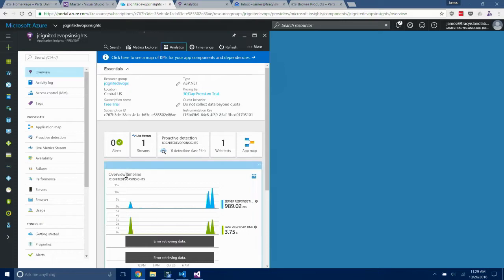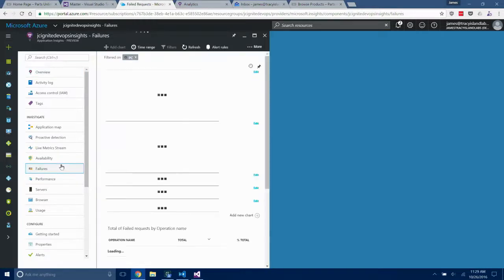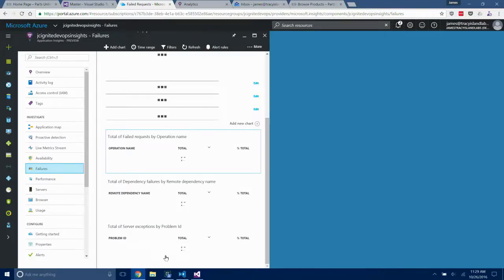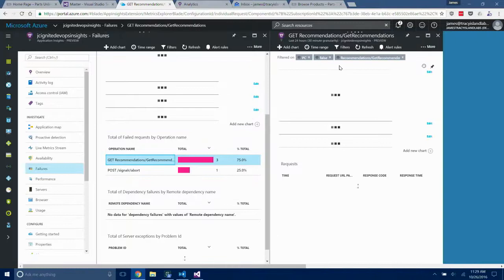In the interest of time, let's jump back in, and I want to show you one last feature, just to complete the DevOps-like cycle. And I'm hoping I have got some exceptions here. I did try and break the application earlier, so I would. Here we go. Nice big exception here.